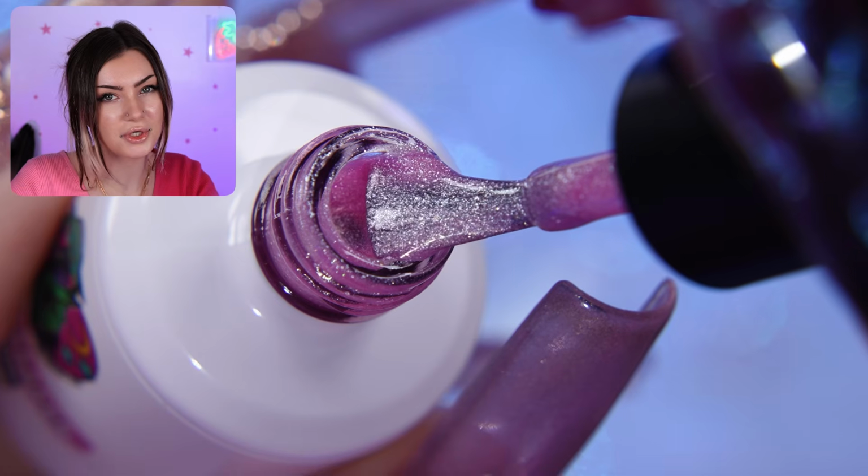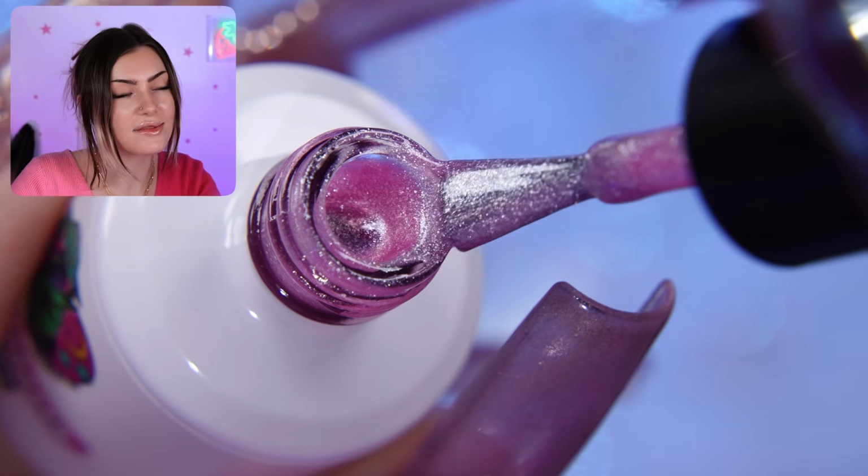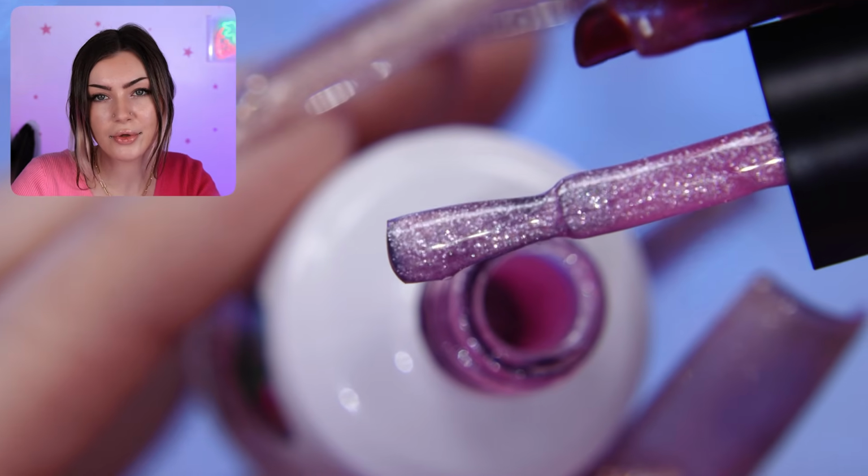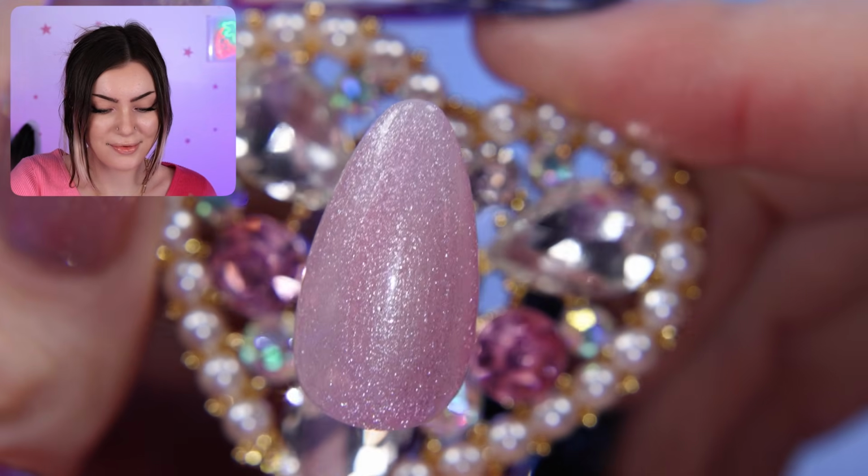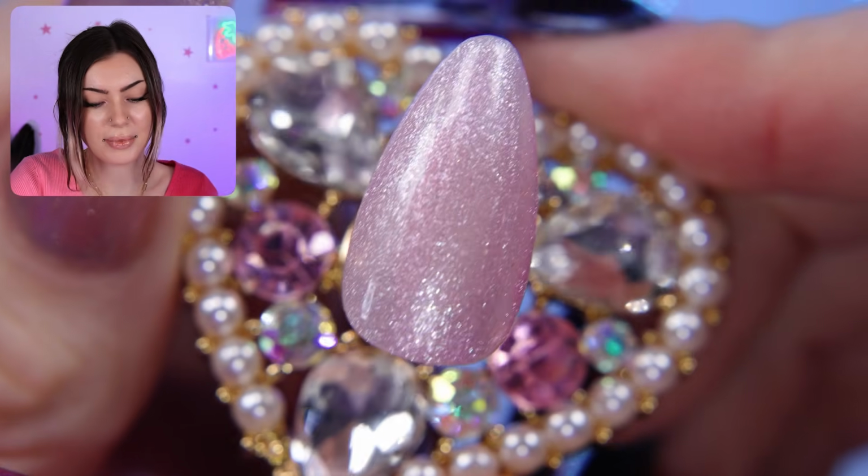It's just a cooler tone of pink than the other two, and I think that's what was making me feel like it was a little bit purple. This feels like an icy pink to me. Okay, I also like this one a lot. I'm living for these light pinks.